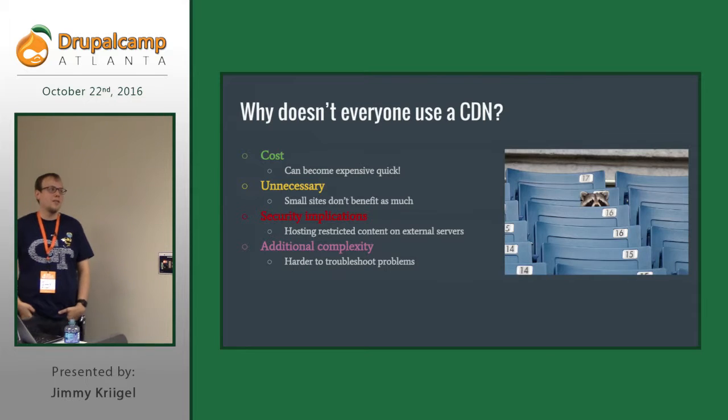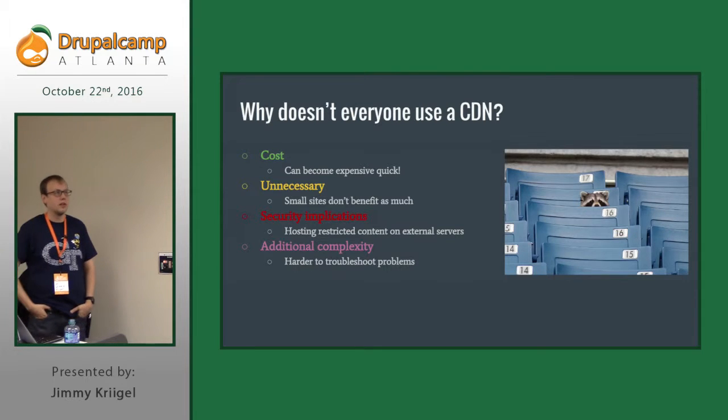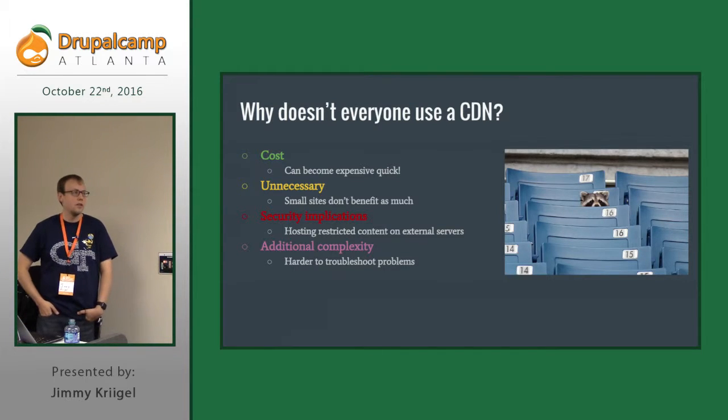There's different security implications. When I split my site earlier, I don't actually use a CDN on there because it's all user-generated content, and some of that's more secure that we don't want floating on a CDN that's outside of GT space.